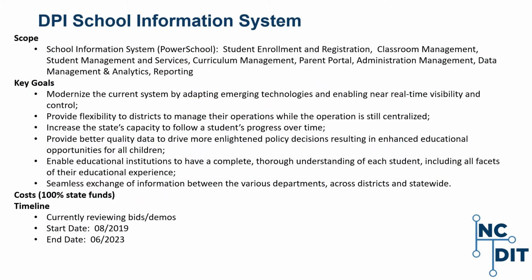For the GPI School Information System project, the scope of this effort is to replace the current school information system based upon the PowerSchool solution, which includes capabilities such as student enrollment and registration, classroom management, curriculum management, parent portal, administration management, data management and analytics, and reporting and more. Key goals regarding this modernization effort include improved student tracking, flexibility and configuration, and better data and information management.